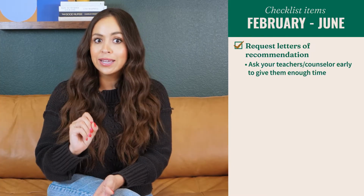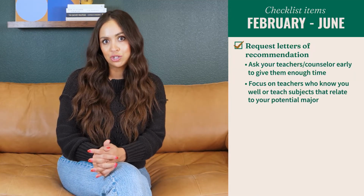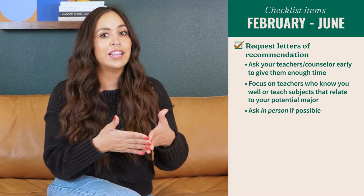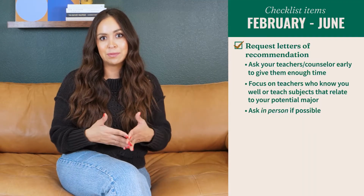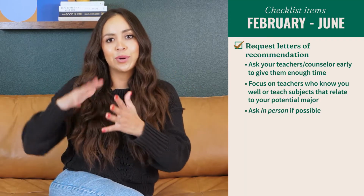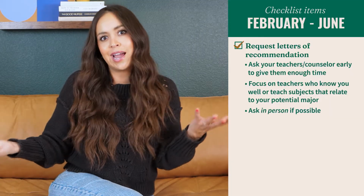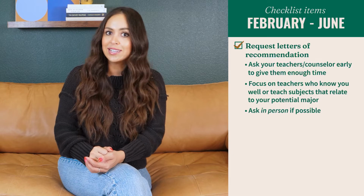To get a really compelling and personal letter, it's a good idea to mainly reach out to teachers or mentors who know you well or who teach subjects that relate to your potential major. I also recommend asking your teacher or your counselor in person if possible. I can honestly say that when students were able to express to me in person how excited they were about a college or a major, I was then able to articulate that in the letter, and I was able to get more detail just simply because I had more information from the student. If you can't ask in person, then of course, email is okay.